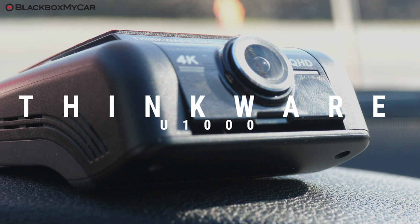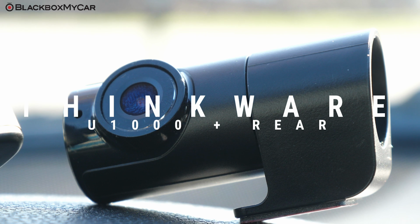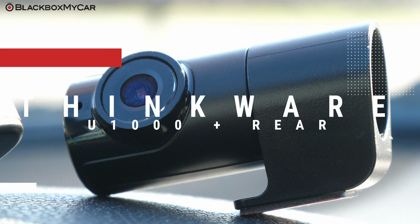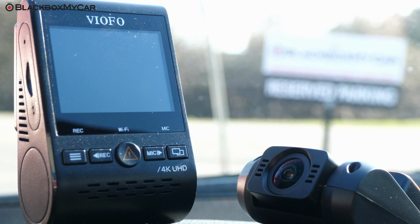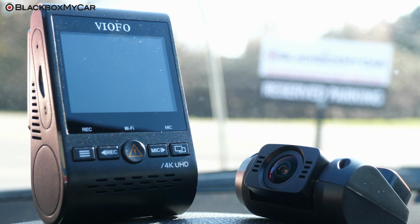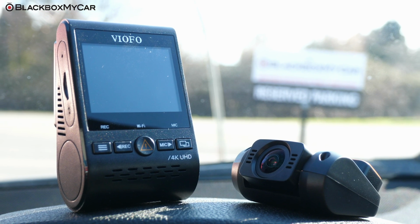With the THINKWARE U1000, you can always buy the front camera and then tag on the rear camera and radar module as you need. And the same goes for the VIOFO A129 Pro. You can easily expand the functionality of the front camera by adding on a rear camera or an IR camera.